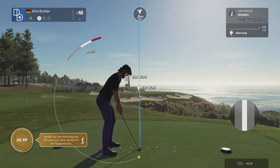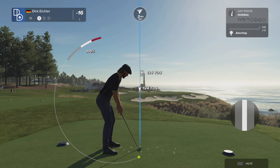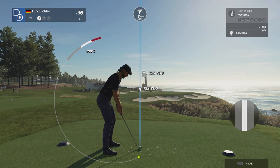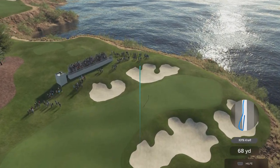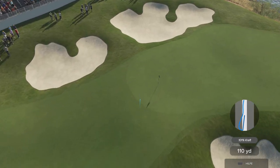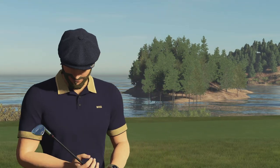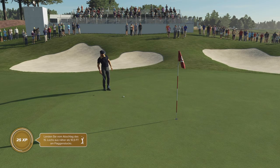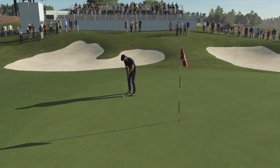Time to hit a good one here at the 15th. Oh, this one should find the surface. Good shot, this. Outstanding shot, high quality. What are we looking at for this putt, Henny? He's got 10 feet here. I think he likes it.